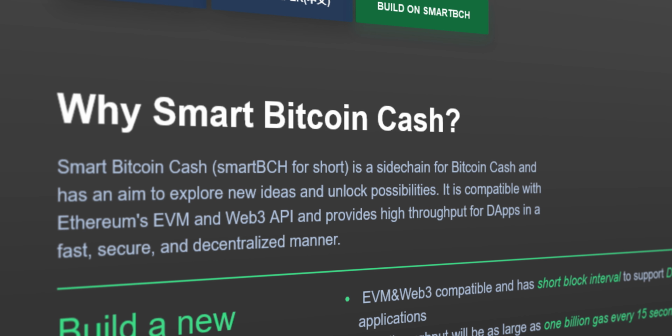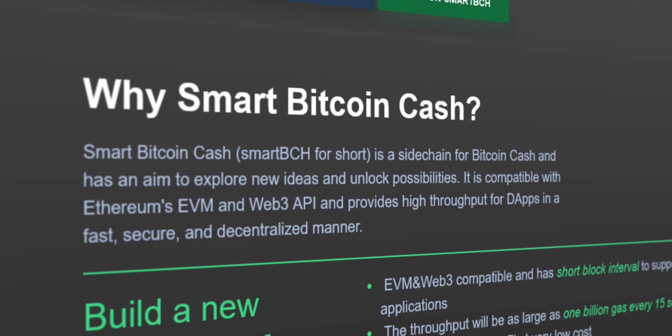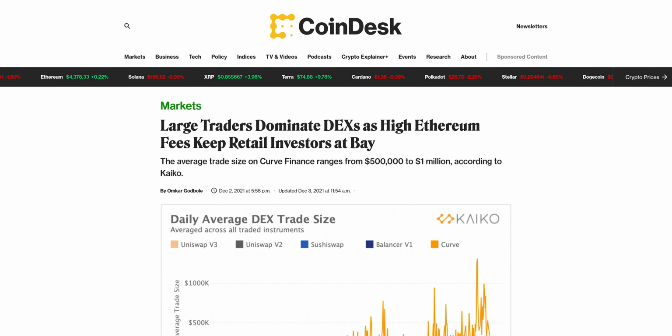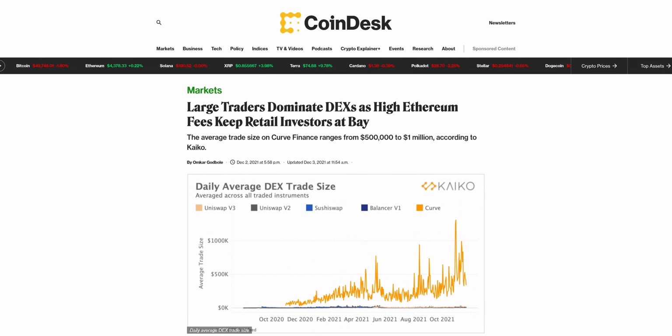So what is it? Well, essentially, SmartBCH is Ethereum recreated as a sidechain on Bitcoin Cash. Its purpose is to increase the throughput of Web3 applications and reduce the cost of transactions to a fraction of its Ethereum counterpart. In doing so, it allows more users to participate in DeFi while simultaneously enjoying a greater user experience. Until now, many people have been excluded from DeFi due to network congestion and high fees.